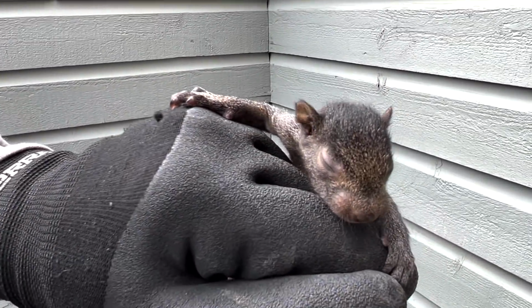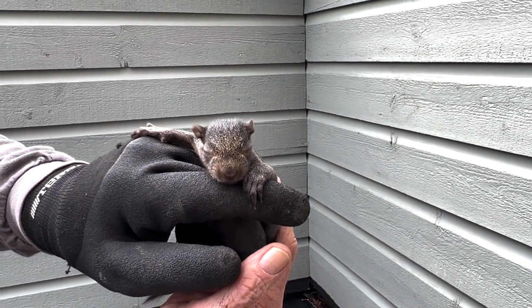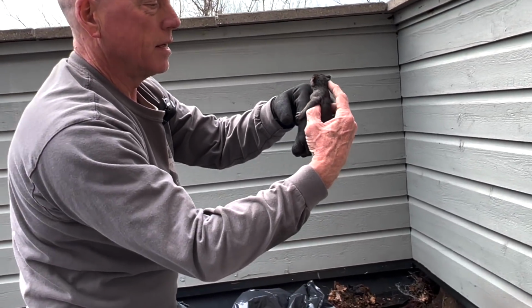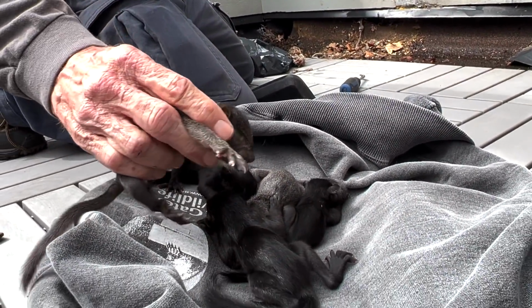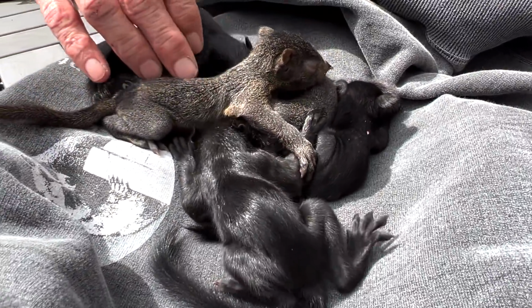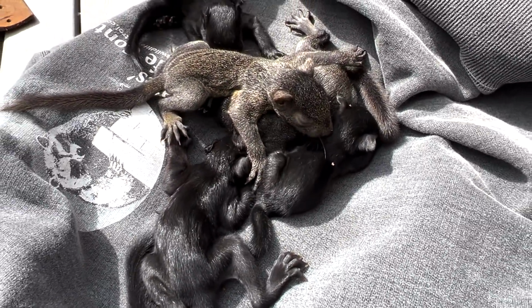These are by far the biggest squirrels we've seen this year. They're probably about 2 weeks ahead of any other babies we've had. You can see the variation in color. These guys are partially gray. They're not what we would consider a full gray squirrel, but they've got the gray in them, the gray gene.